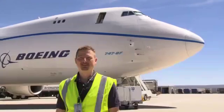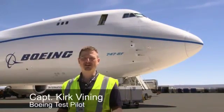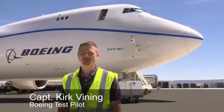In the emergency event that we have to make a rejected takeoff at these heavy weights, it takes a long distance for the airplane to stop. It's just like in your car.